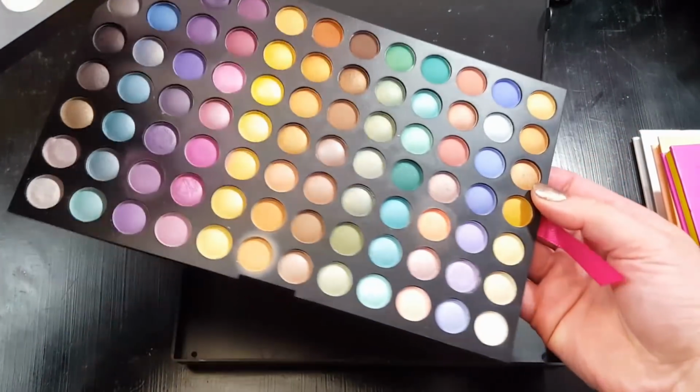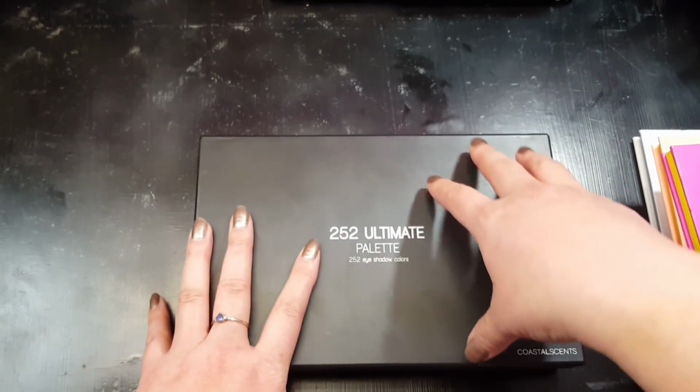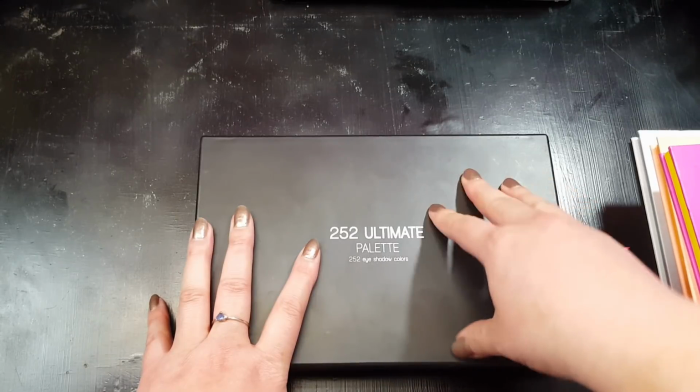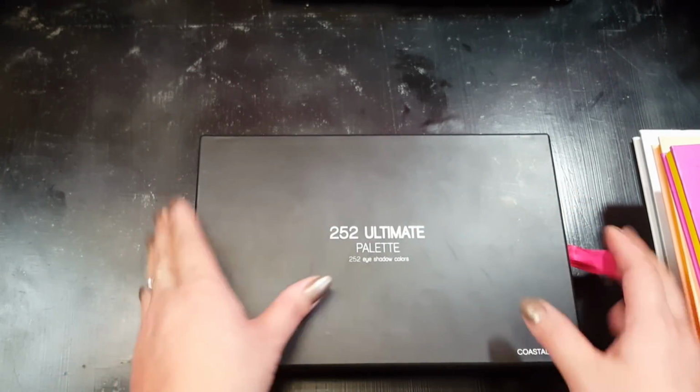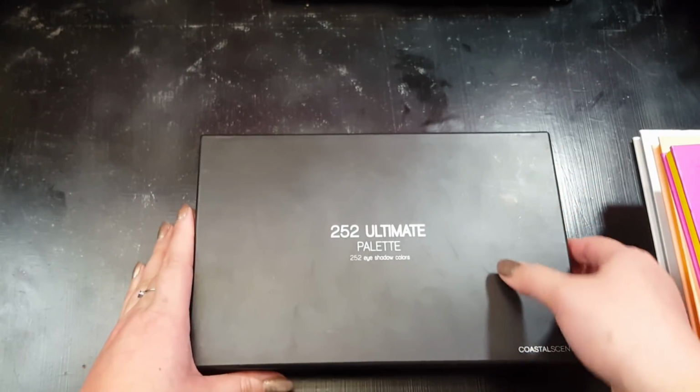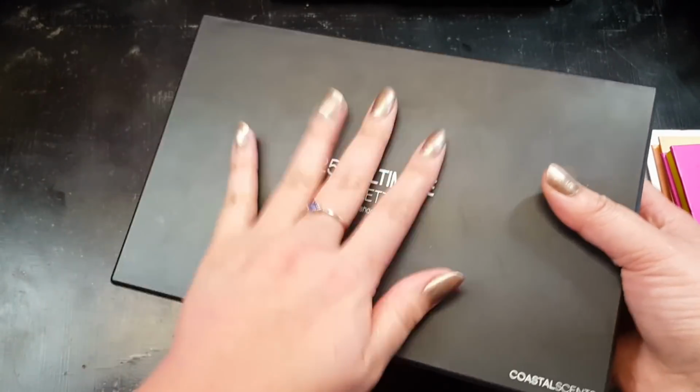Yeah, pastel colors. I'm kind of sad that they don't have this anymore, because if you want a lot of color and you want to play with a lot of color but you don't want to spend so much, this is a great palette to have. So if you're thinking about it, I would suggest getting the other ones that they have, but this is great.